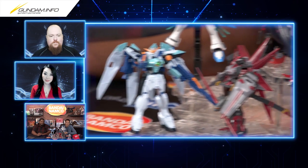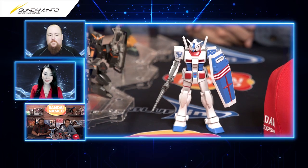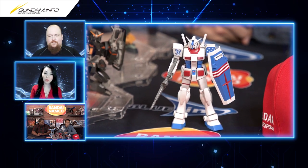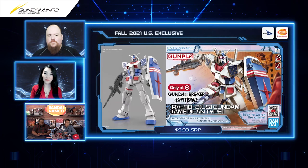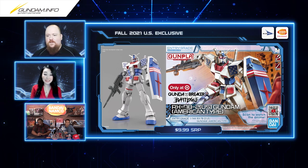And then finally, we have the U.S. exclusive entry-grade ARC-78-2 U.S. Gundam American type. This item is being released this fall 2021 as an exclusive at Target, and it will be available in stores in a few months. Oh, that is some really exciting news.